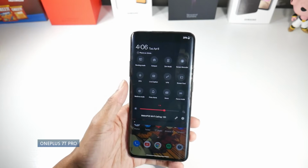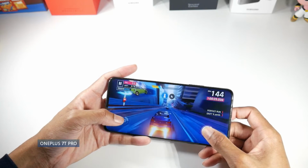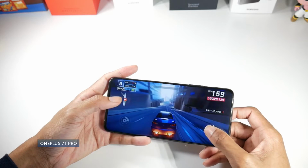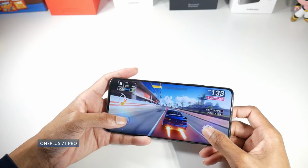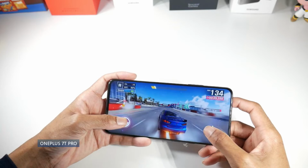Overall, this is a very powerful phone still. You can still do gaming on here. I have a ton of videos with the OnePlus 7 Pro. And yeah, you're going to get the same, if not slightly better performance with the 7T Pro. You do have on here a really good pair of stereo speakers as well, which is really nice. It has a really good bass quality.